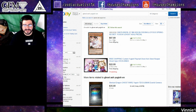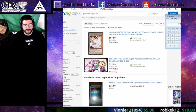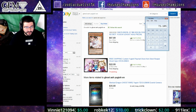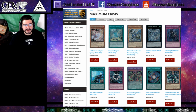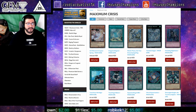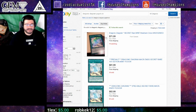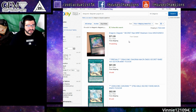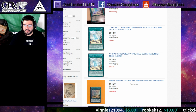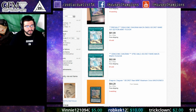And look at the lowest and only Ghost Ash on all of eBay at 98. So the price comparison is $72 for Ghost Ash from Yu-Gi-Oh! Singles, and it almost goes this way across the entire board. Dragonic Diagram I'm surprised about. I don't know why I'm surprised, but somebody's willing to sell theirs for 72 right now, and then it goes to 82. That's from Canada, which does get lower sellers and not bought as fast on eBay. But look at these numbers: 34 sold at 82, 69 total sold at this.